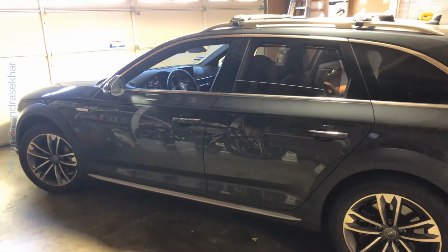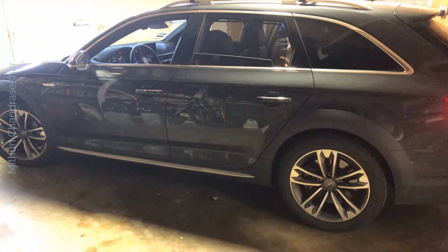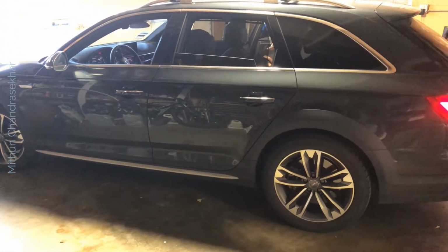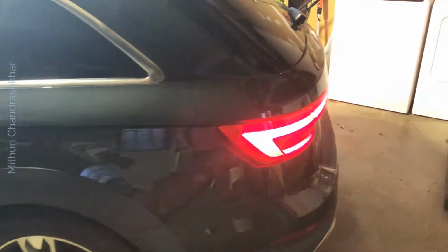Keep that in your glove box and make sure, once a month or at most once in 2 months, to check the tire pressure and fill it up. But apart from that, as I mentioned, the car has actually been pretty awesome. We've made really good use of the car. This is our de facto road trip car.